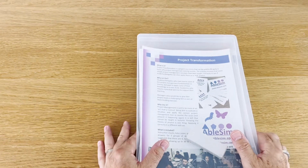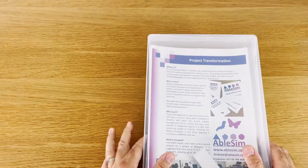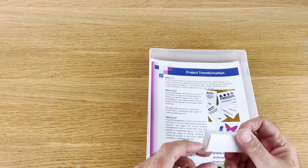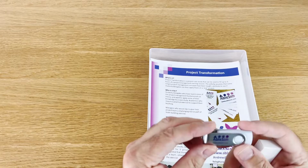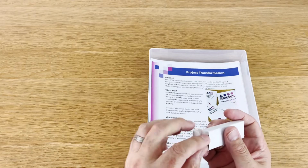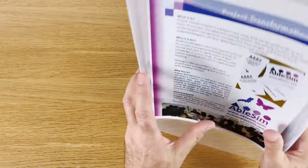So, welcome to this unboxing for Project Transformation. Project Transformation can take up to 3 hours, or part of it you could do in as little as an hour. Again, we've got a data stick with a PDF of all of the documents that you require. In case you lose anything out of this set, you can print them off again.